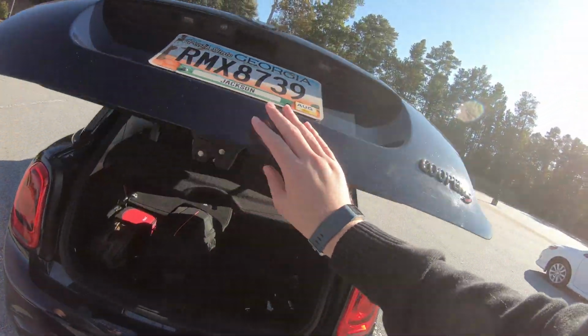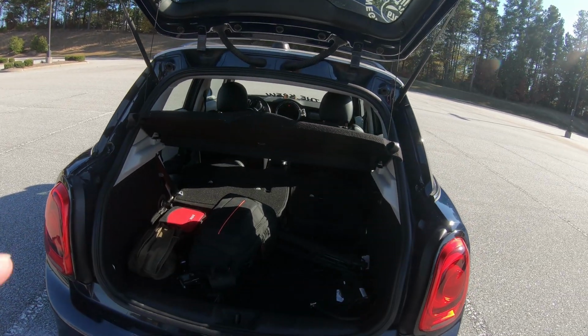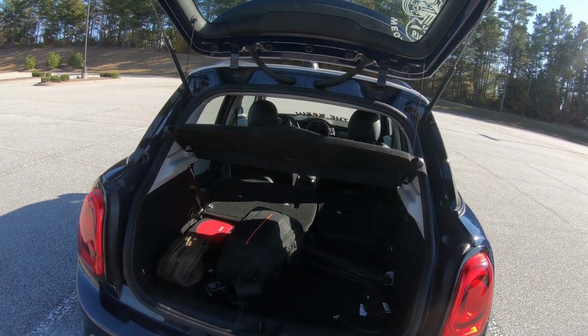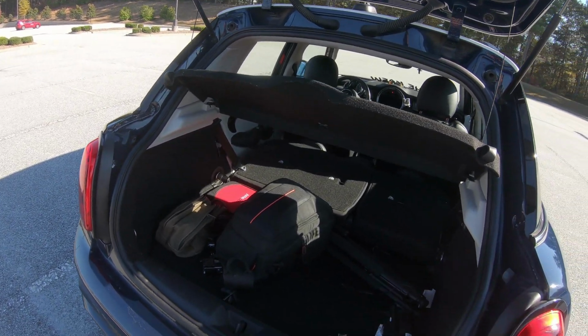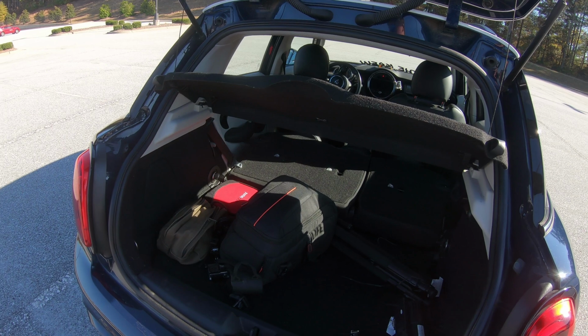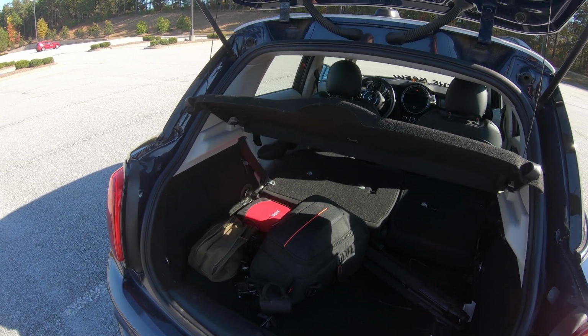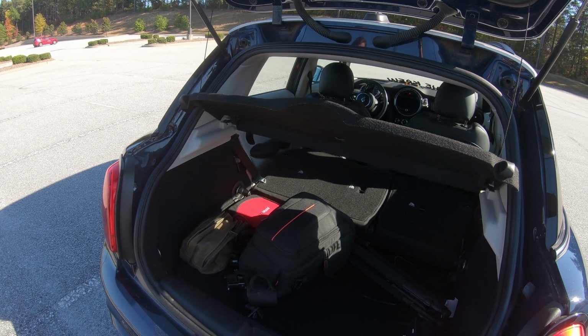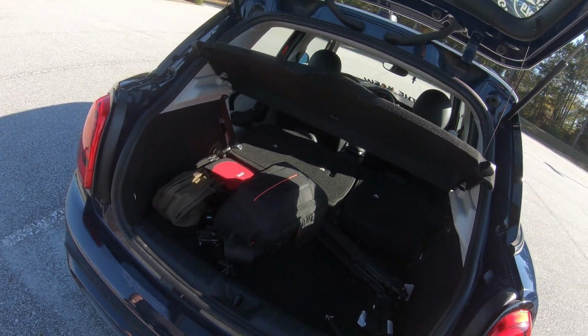There we go. Not bad. Not a lot of space. I'm glad you put the seats down if you're not using them. Not a lot of space, but it's a Mini. You're not expecting to have a lot of space. This is perfect enough for me. I drive a Corolla and it has so much space, and I'm like, I'm never gonna use this much space. This is like the ideal college commuter, you know what I mean? Definitely.